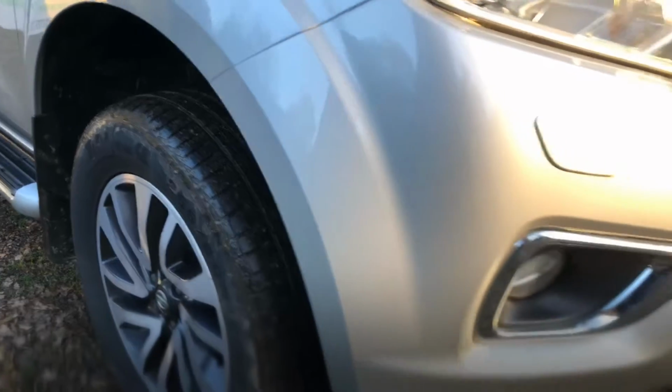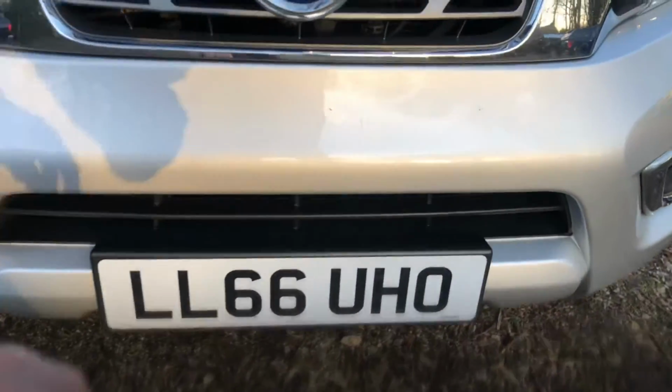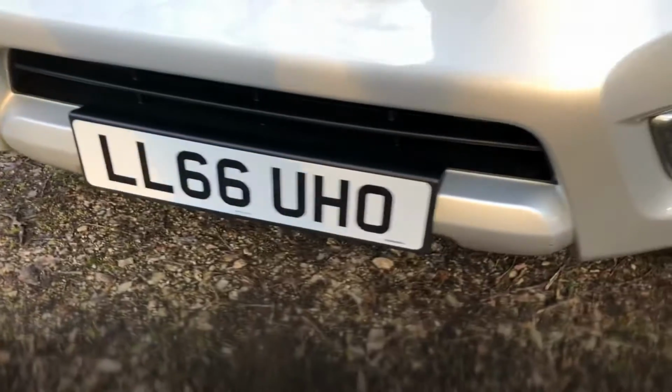Okay, so across the front bumper there's nothing sticking out to me like a sore thumb. Here we go. We've got a little tiny mark there. A bit of water. I've got another one there. It's not a mark, that is a stone chip.